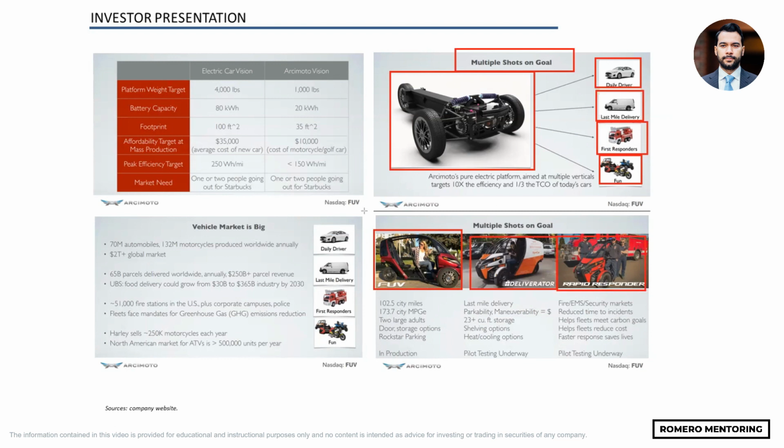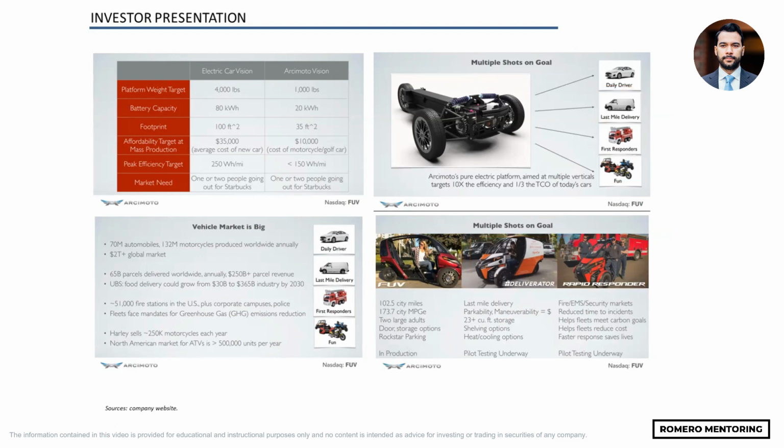I'm not going to go too much into this. The information is here for you to read. Go to the company website, open up their investor presentation and read it so that you can familiarize yourself, and let me know what you think. Do you agree that this is a unique product as an alternative to the traditional four-wheel electric vehicle products?